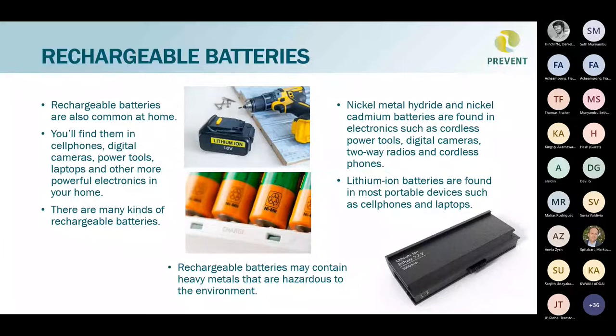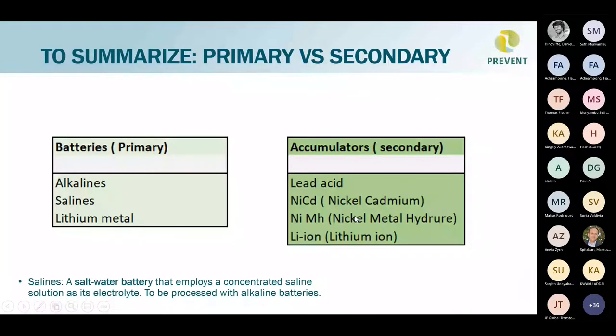There are also the nickel metal hydride and nickel cadmium batteries that are found in our common type of high-tech stuff that we use in our house. So to summarize, primary batteries are alkaline, saline, and lithium metal, and the secondary, which are the accumulators, are the lead acid, nickel cadmium, nickel metal hydride, and lithium ion.